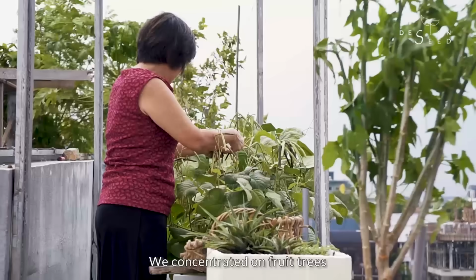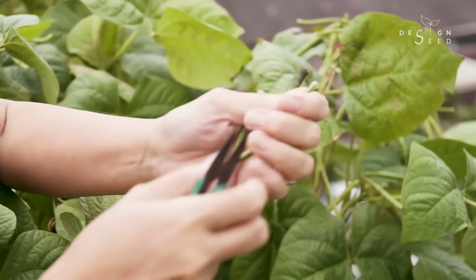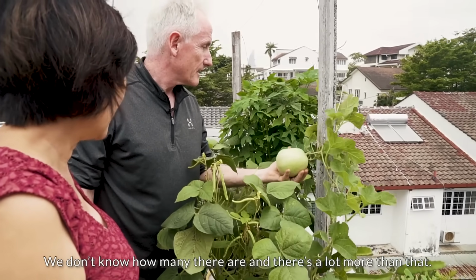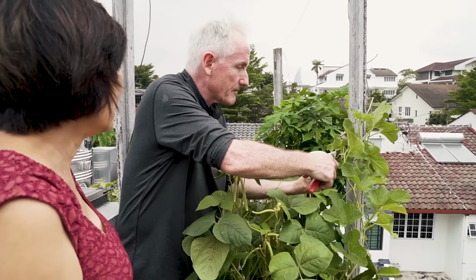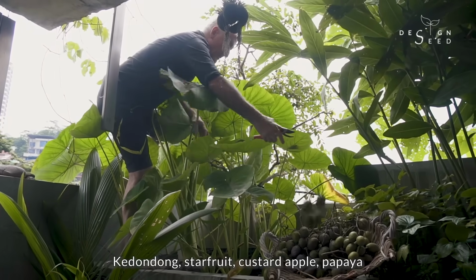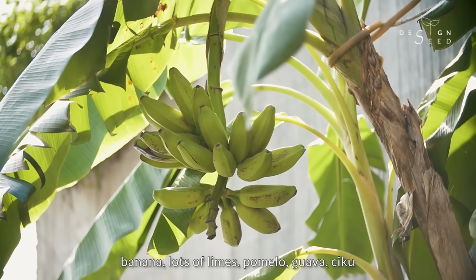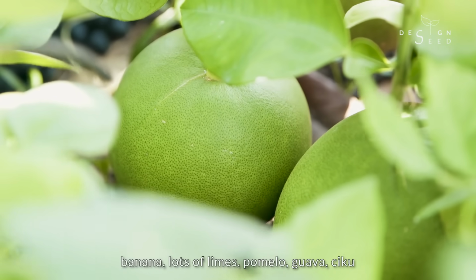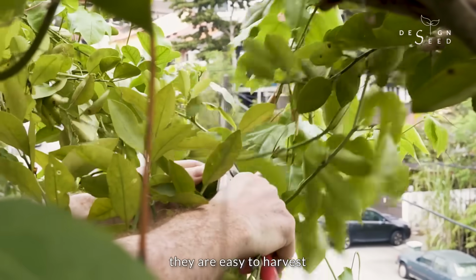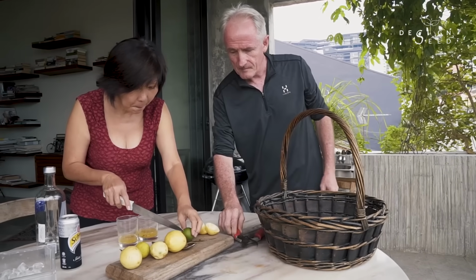We concentrated on fruit trees, and it's thinking about fruits that we like to eat. 40 plus. We don't know how many there are now, but there's a lot more than that. Kedondong, star fruit, custard apple, papaya, banana, lots of limes, pomelos, guava, chiku. They are easy to harvest.